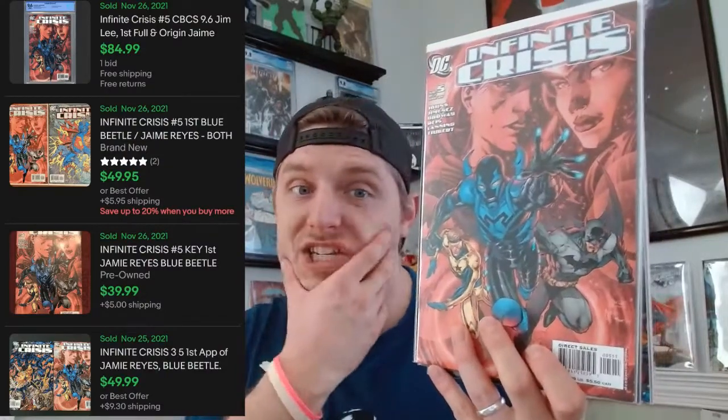Now let's take a look at this real quick. This one book last sold, it looks like, in a CBCS 9.6 for $85. Raw, $50. Raw, $40. Raw, $50. So this book is obviously getting spec'd on right now. It's definitely going up. It's only going to continue to go up.